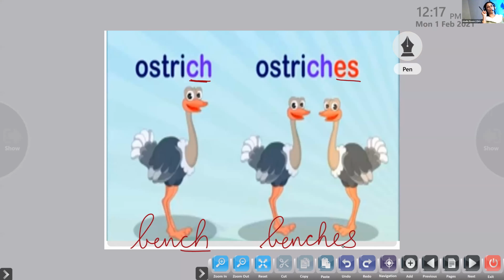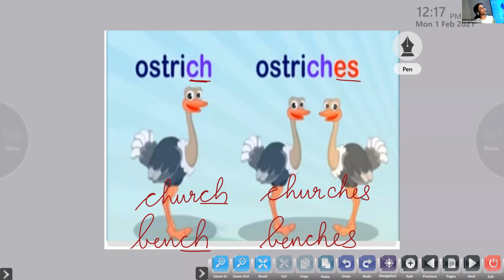This is the second rule, children. The second rule is very important. Please do memorize it. For words ending with ch, sh, s, x, and o, add es to the singular form to change it into plural form. Have you got it? Bench, benches. Then church. Even the word church ends with ch, so churches. Is that clear to all of you?